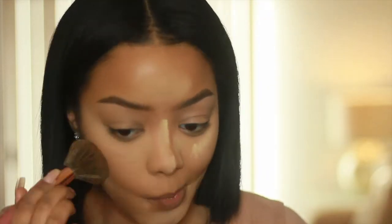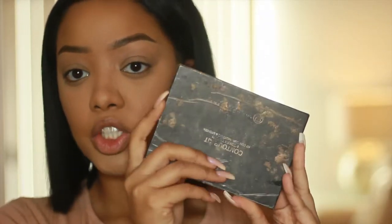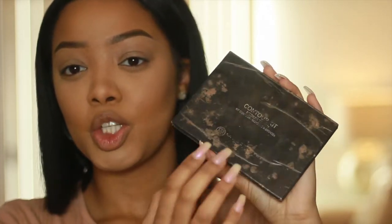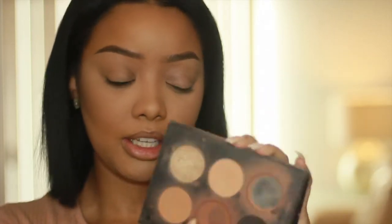Let's go ahead and dust off this situation here. Then to contour, I'm going in with my tried and true. We've been through it, as you can see, but she is a writer. She's a real one. And this is my Anastasia contour kit in medium to tan.